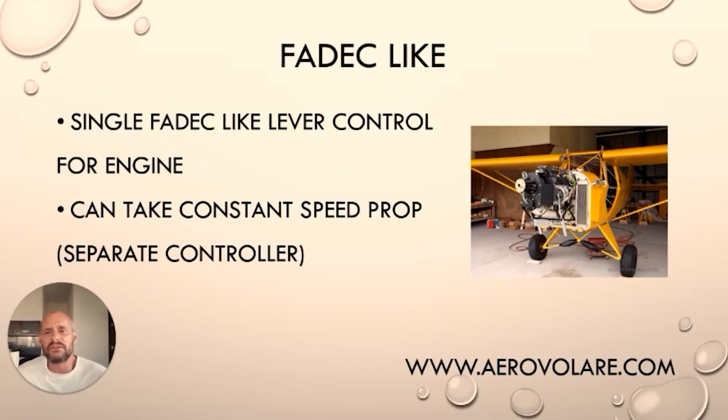And I say FADEC light control because it's single lever, right? So everyone thinks FADEC, and most people just think, oh, single lever, right? Well, a true FADEC system means that it's all electronically controlled off of the throttle position, versus this engine is controlled with one throttle, but it's an actual cable controlling the throttle on the engine, and then the computer senses where that throttle is and adjusts everything else. That includes altitude adjustments, right, for thinner air, and all that different stuff.